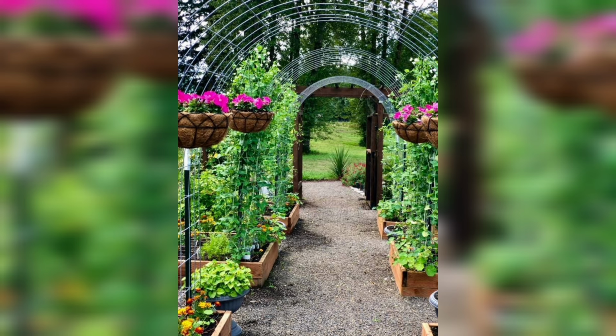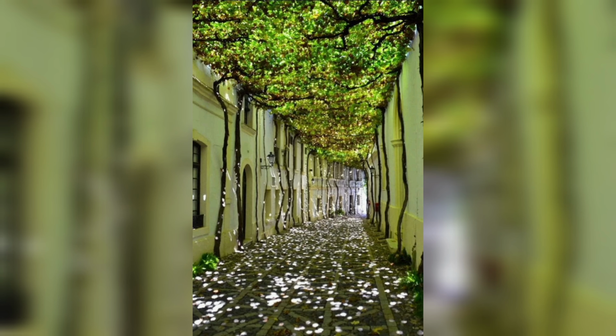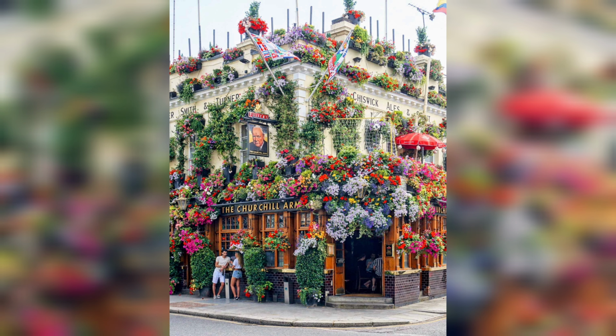Soil and water management. The health of a garden largely depends on proper soil and water management. Understanding the specific needs of the plants and the local conditions is crucial for a thriving garden. Personalization and storytelling. Many gardeners infuse their gardens with personal touches that tell a story or reflect their journey, making each garden unique and full of character.